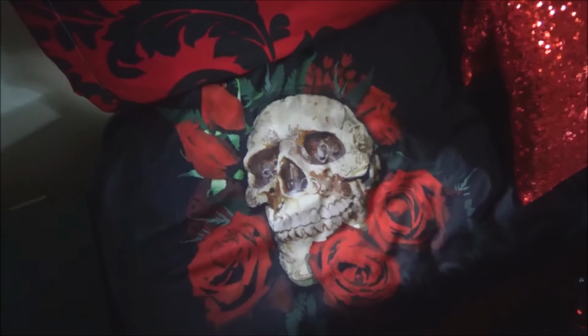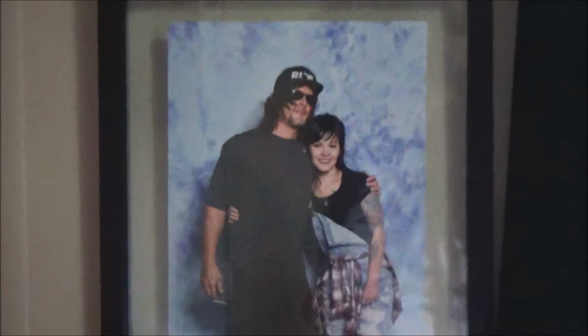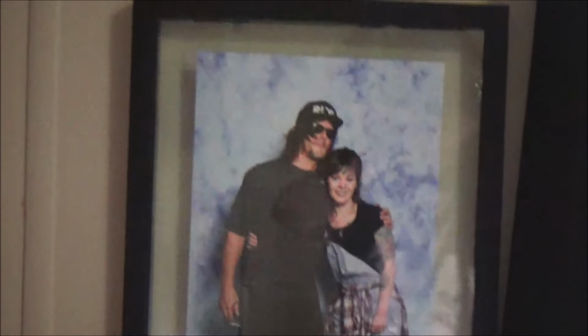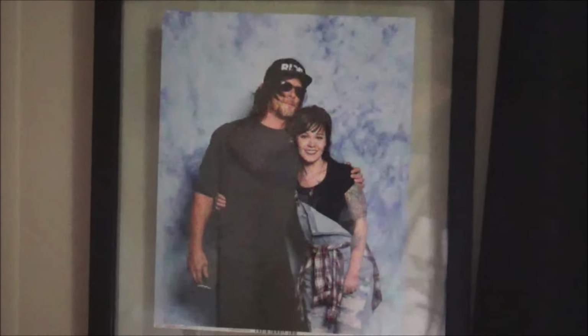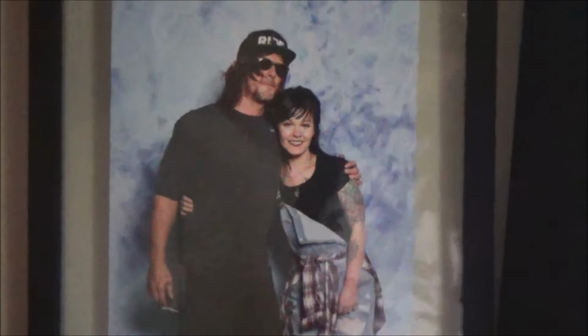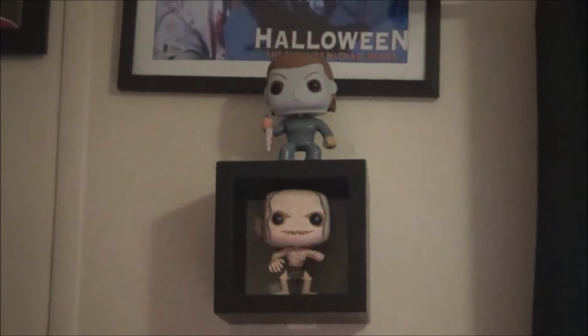So it's pretty sick. Over here, I have a photo of me and Norman Reedus from The Walking Dead. I actually went to a Toronto convention in 2017 and met him, so there's my photo op with him. Pretty cool.